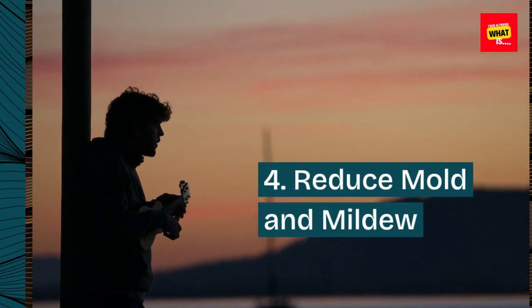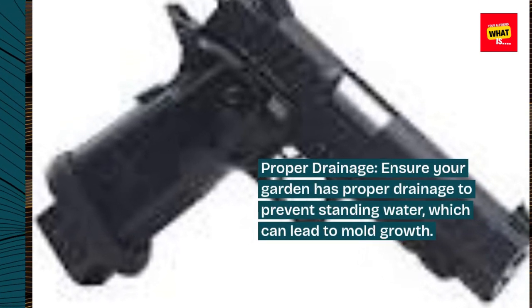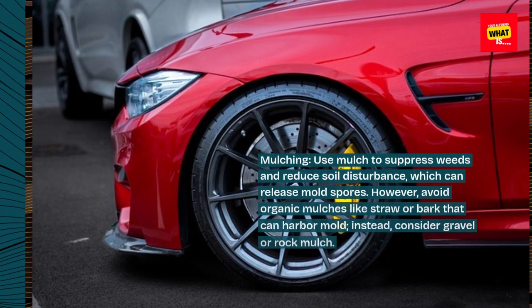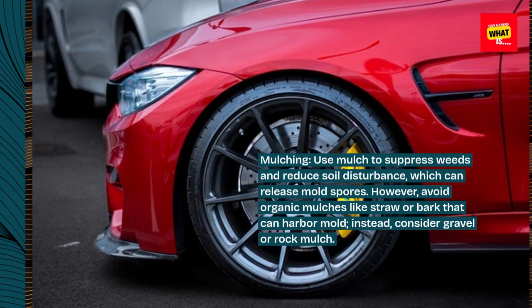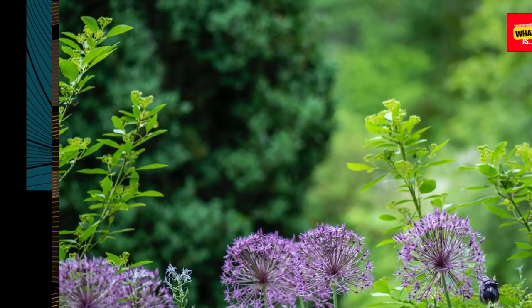4. Reduce mold and mildew. Proper drainage. Ensure your garden has proper drainage to prevent standing water, which can lead to mold growth. Mulching. Use mulch to suppress weeds and reduce soil disturbance, which can release mold spores. However, avoid organic mulches like straw or bark that can harbor mold. Instead, consider gravel or rock mulch.